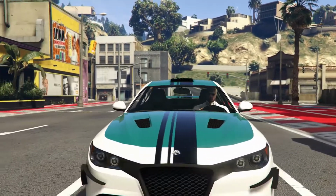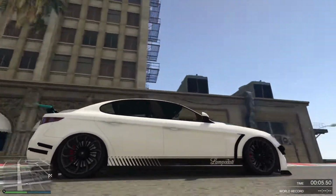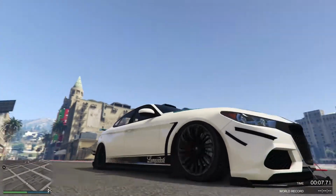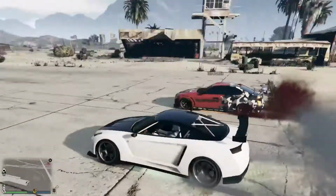Okay, well, we're going to take it on up to a top speed test track, ladies and gentlemen, and bear in mind this is a four-door sports car, not a supercar, with a competitive time we consider to be about 54 seconds. We're going to see what we get here. Okay, 55.223, ladies and gentlemen, so on the outside edge of competitive.